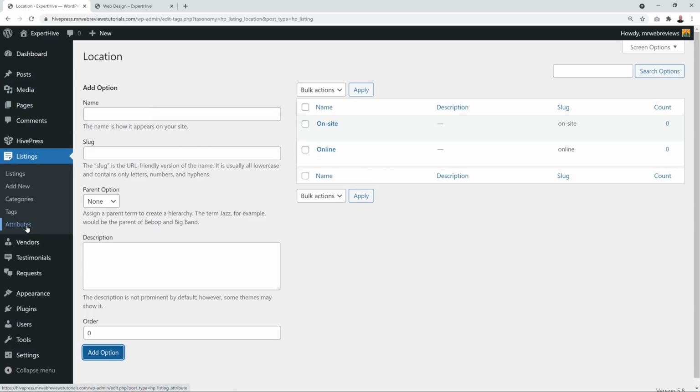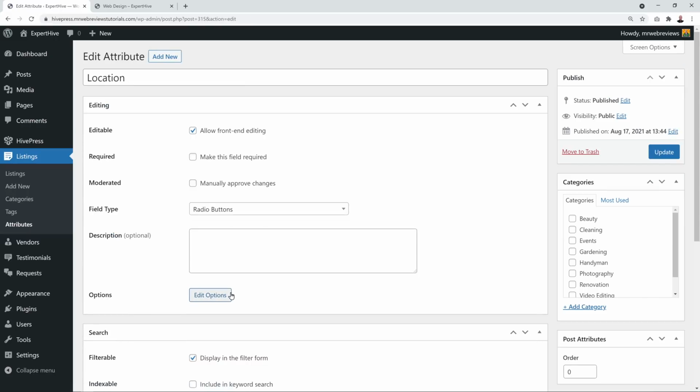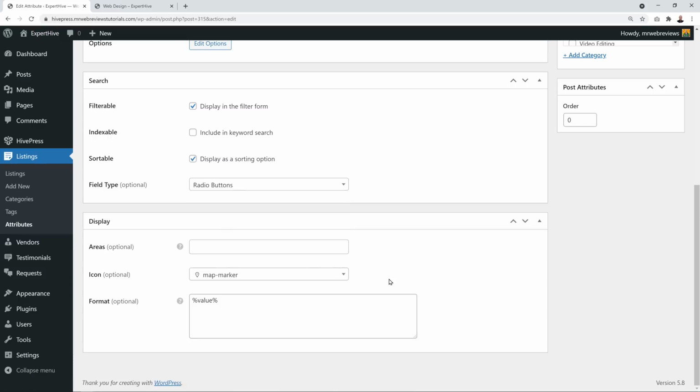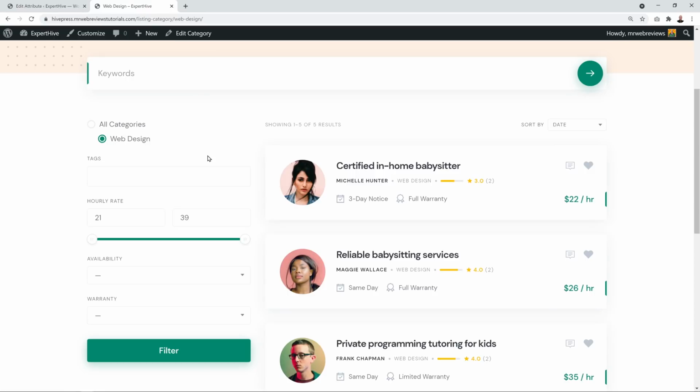Now we can go back to our attribute. Edit. And let's go back to our options here. And now just to finalize this, we can maybe add a small icon. So let's look maybe for something related to a map, maybe a map marker like this, just to see what your location should be. And now we can update our attribute. Now let's go back to our home page.